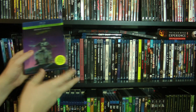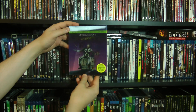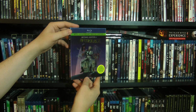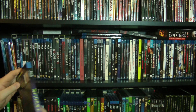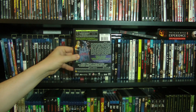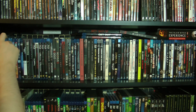All right. And then, of course, we have Beetlejuice. How does this one go? Does this go like... No. Does it go like this? Oh, yeah, there we go. You can kind of see it. There we go. Very rare lenticular slipcover. This is very nice. This was the 20th Anniversary Deluxe Edition. It doesn't really have much in the way of extras, to be honest. It's got a soundtrack CD sampler, so a few tracks from the soundtrack, and 3 episodes from the animated series, and the theatrical trailer. Whoop-de-doo.